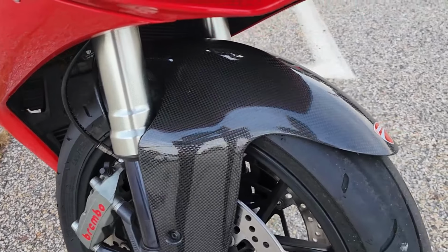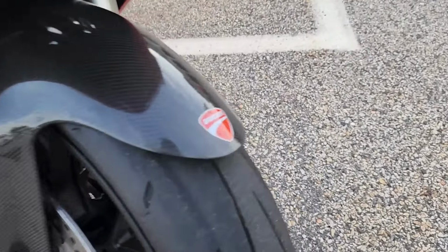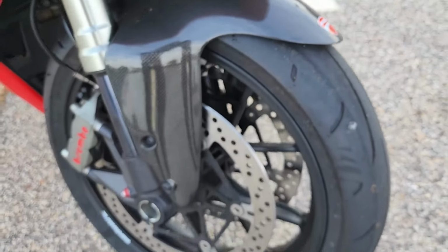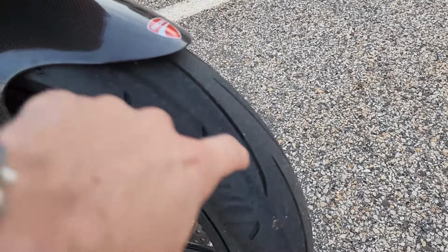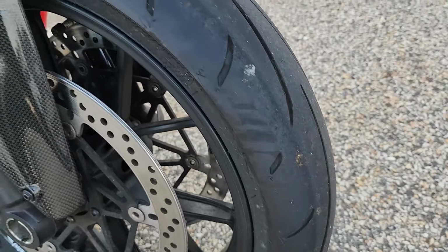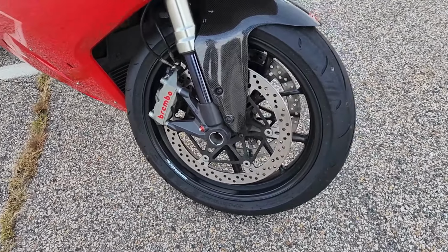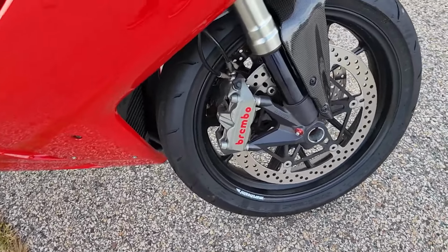Now let's go a bit more technical. Looking here at the front fender, gorgeous carbon fiber composite just there with that Ducati emblem just there at the front. If we could focus just there. Front tire in nice condition as well. You can see the strip showing the wear is very, very far from the edge of the tire, and that's a really nice way to tell how a bike was treated, or at least how it was ridden. You can see this one didn't lean over too much, at least on this set of tires.